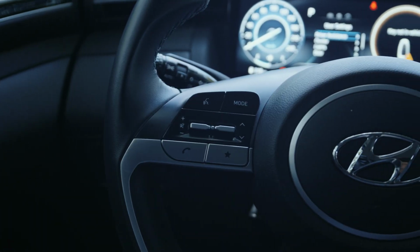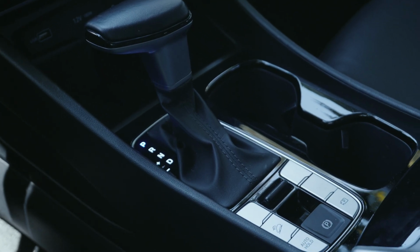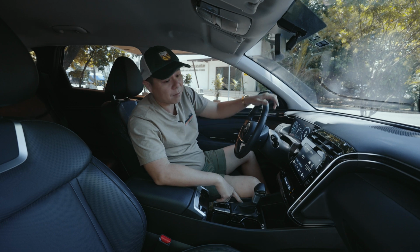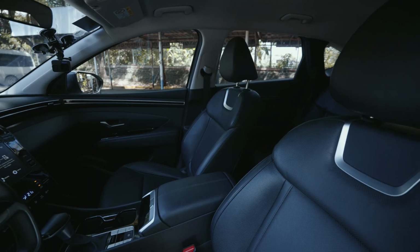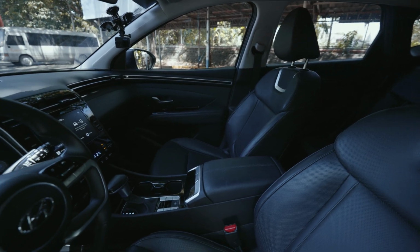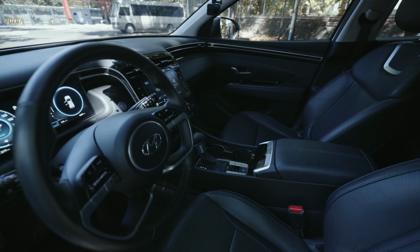What to note here is it's not the same transmission as the Creta. I think it's still a 6-speed because this is the gas vehicle model. But nonetheless, this waterfall design of the interior of the dash is very modern, and it's pleasing to look at, and it's a good place to be in if you are considering the new Hyundai Tucson. Let's check out the back.